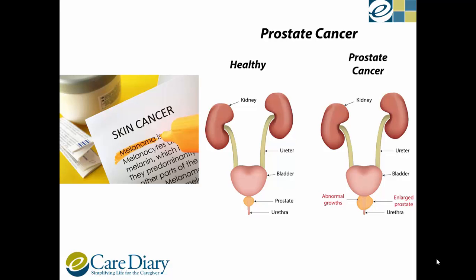Prostate cancer is the most commonly diagnosed cancer among men, excluding skin cancer, and the second most common cause of death. PSA screenings and digital rectal exams can help for early detection. Skin cancer is divided into the non-melanoma and melanoma categories. Non-melanoma is the more common form and it's curable. Melanoma is the most serious type of skin cancer, attributed to over 75% of all skin cancer deaths.